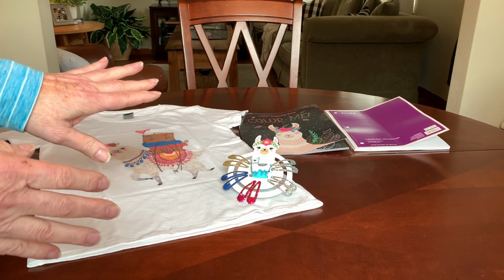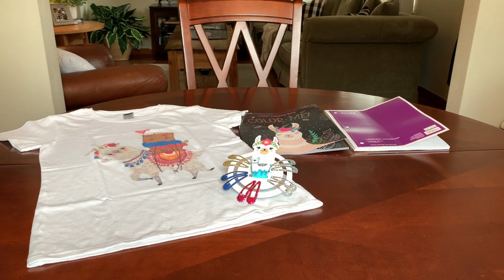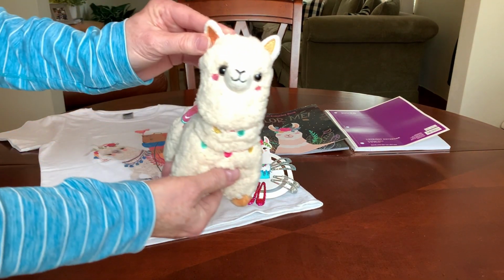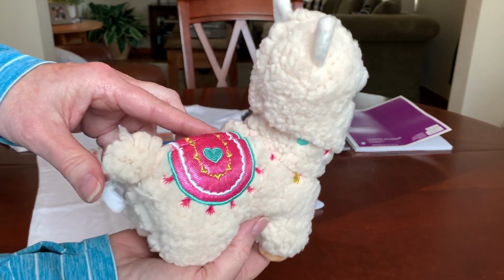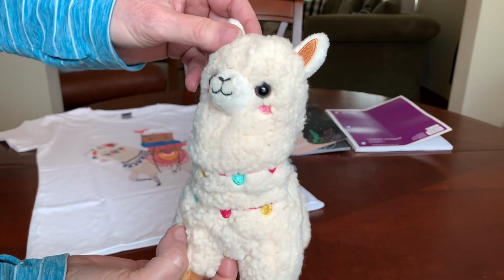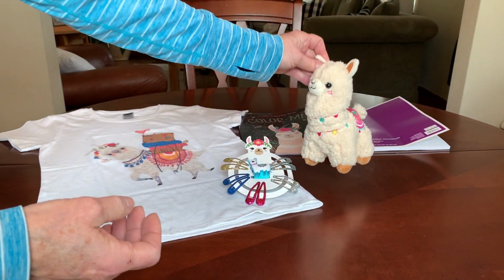in a little, we're going to call all these alpacas. They could be llamas. It's hard to tell them apart, but we're going to call them alpacas for the sake of this shoebox. From Walmart's Valentine's Day collection, I picked up this adorable alpaca. Again, thought it was really cute and reminded me of the Operation Christmas Child alpaca.